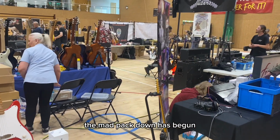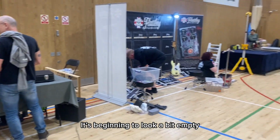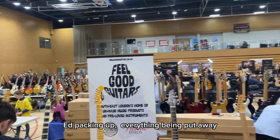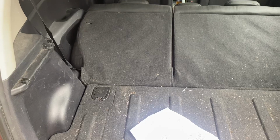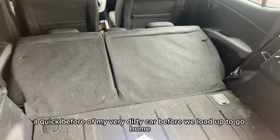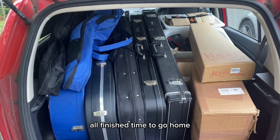The mad pack down has begun. It's been beginning to look a bit empty. Ed hooking up. Everything being put away. All right, a quick before of my very dirty car before we load up to go home. All finished, time to go home.